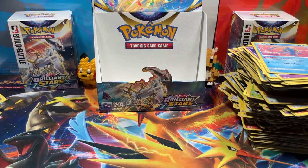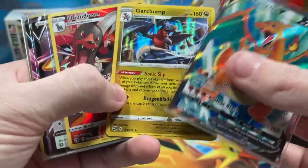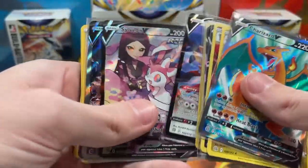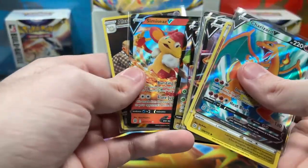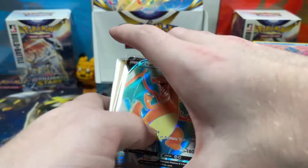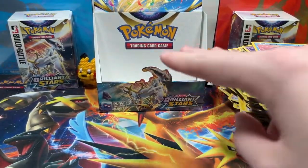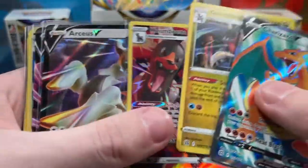So, let's see. Did we meet the 19 to 20 pulls quota for this box? Let's check it out. So, we got 1, 2, 3, 4, 5, 6, 7, 8, 9, 10, 11, 12, 13, 14, 15, 16, 17, 18. Wow, what are the chances? What are the chances I open one booster box, get 20? The second one, 19. The third one, 18. That's just crazy, guys.